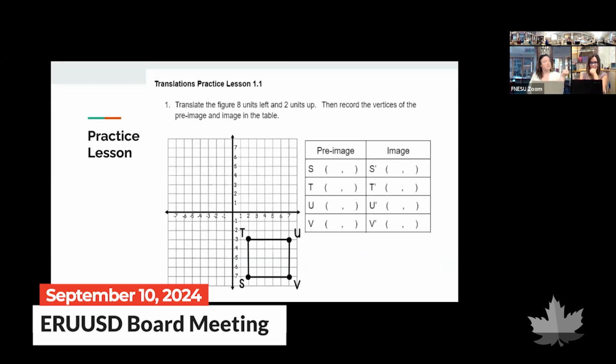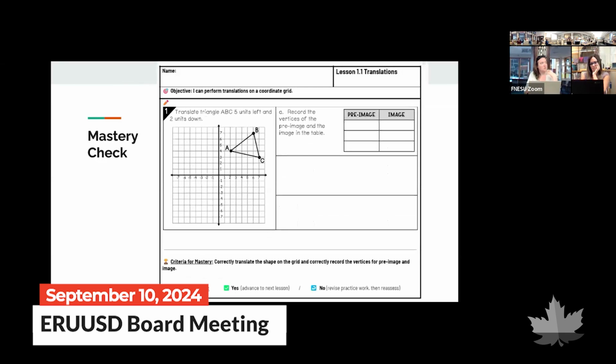They can work together on this if they need to. But they do the same thing. They make the translation, they put their coordinates in. There are four questions that they have to complete on this practice one. And those are both must do. So they have to do the introductory activity and they have to do this practice lesson. And then when they are done with both of those, they have a choice to do additional practice or they can go to the mastery check, which is what this is.